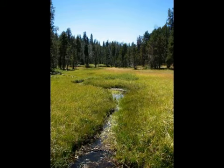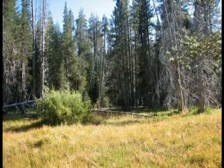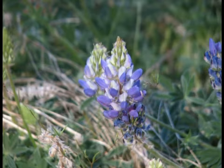I crossed over Bridal Veil Creek there in McGurk Meadow. Saw lots of butterflies along the way. But it was a great meadow, very, very beautiful, though dry, as you can see. These purple flowers caught my attention. Can't even imagine what it would have been like in these meadows if it was springtime.